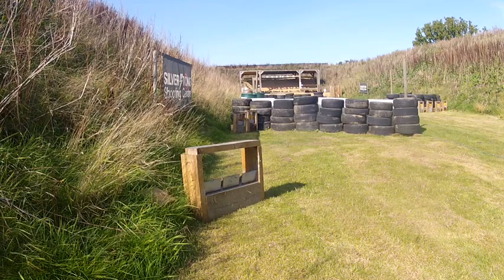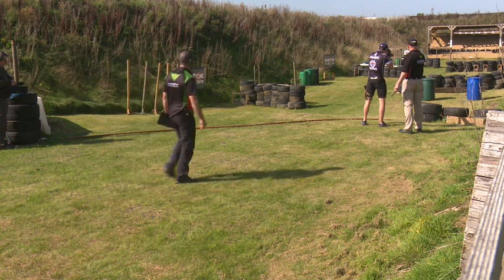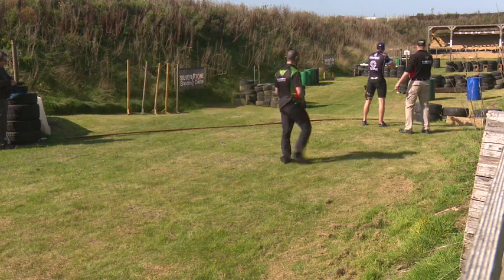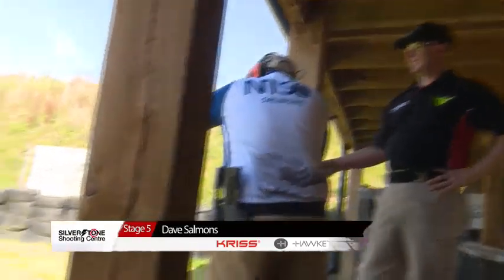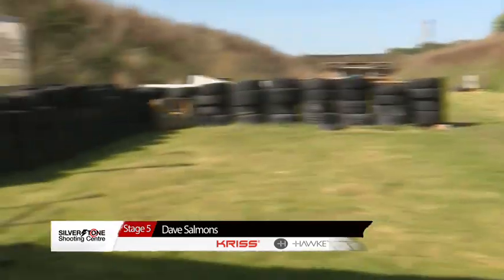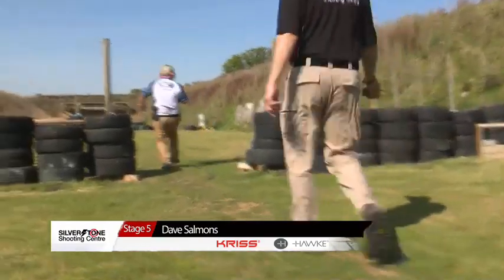Got those nicely eyed in there. All going down very well. Last 4 to go, I think. Good shooting. You'll be happy with that, I think. There's Dave Salmons. As long as he doesn't have any issues with his gun, he should have a good stage here. All those plates went down nicely. Nice shooting.